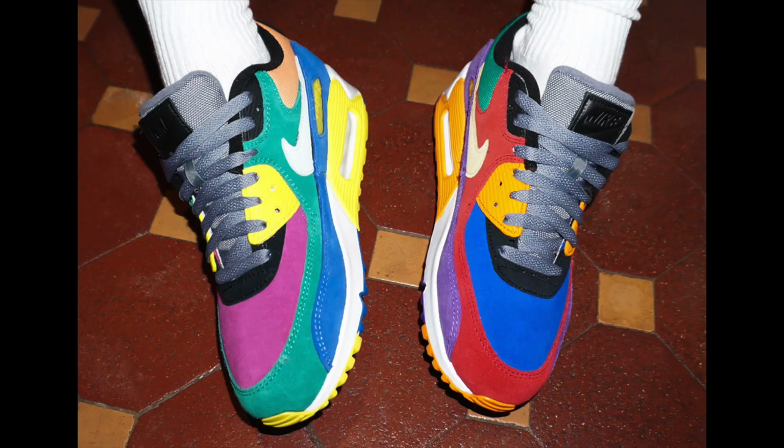And the hype on this particular colorway, Nike has just been kind of building it throughout the year and also last year. So they have put this particular colorway on other Nike models. So we had the Nike Air Max 90s that dropped, and I believe 2 different versions of the Viotech colorway, and both of those sneakers looked super sick, I thought.